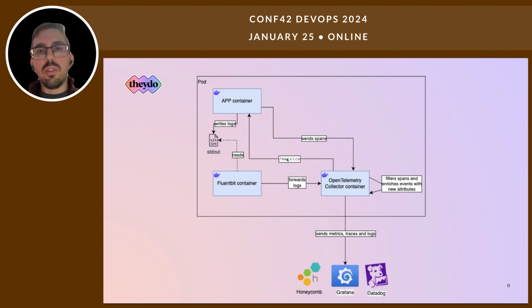And regarding logs, they are being tailed by a FluentBit sidecar, another sidecar that we have, that then forwards the logs to the OpenTelemetry collector container. And then the OpenTelemetry collector filters the spans and also enriches the metrics, spans, and logs with new attributes, like the identification of the task that is running and other attributes that are useful for us.